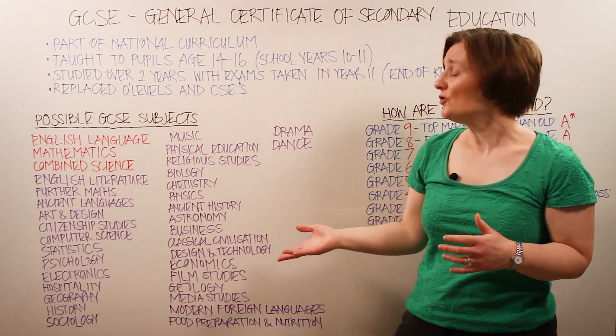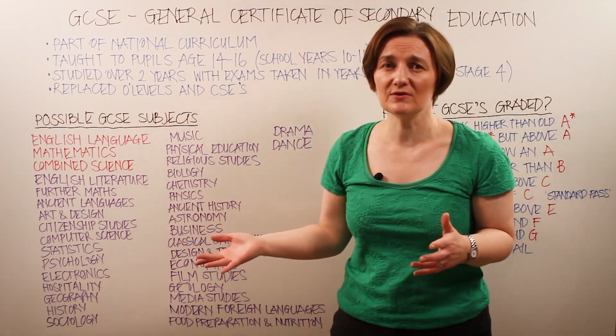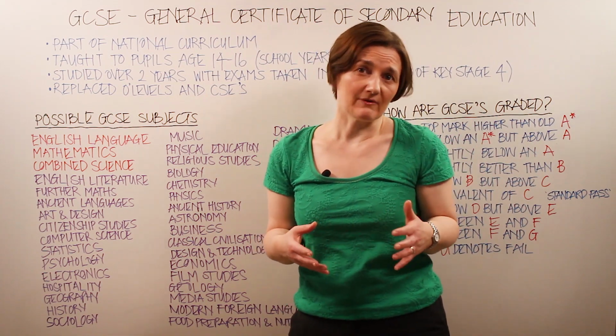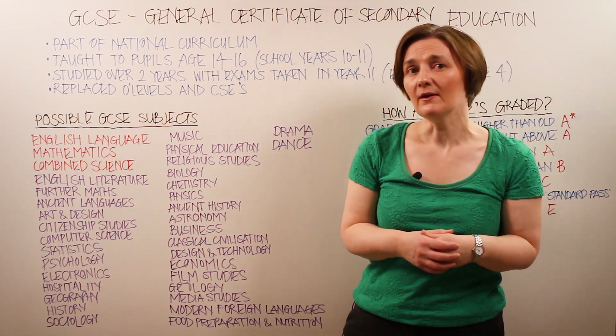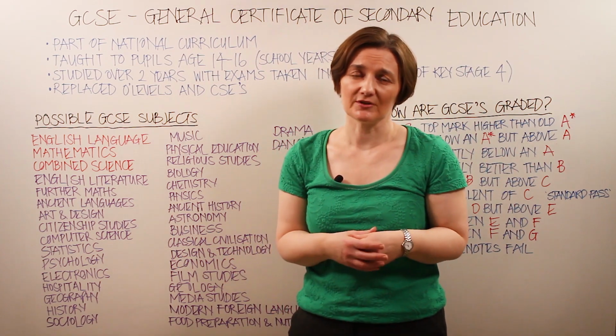You can choose to study GCSEs in the arts, such as art and design, music, dance, drama and media arts, or in design and technology, such as electronics, food technology, graphics, systems and control, textiles, in humanities, such as geography and history, or modern foreign languages, for example, French, German and Spanish.